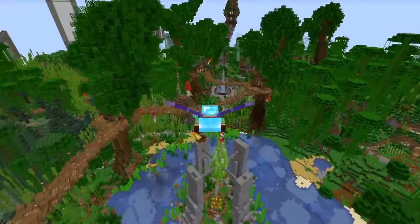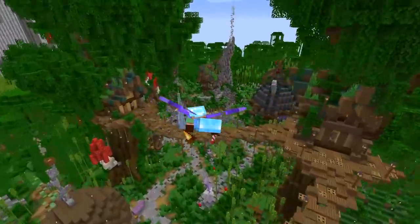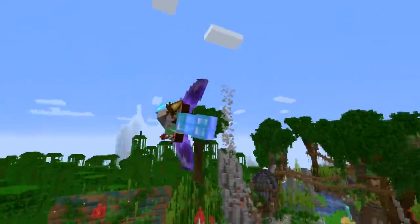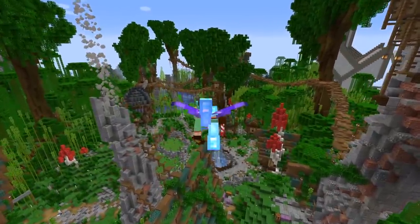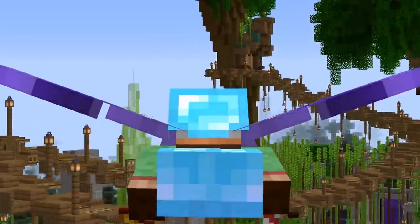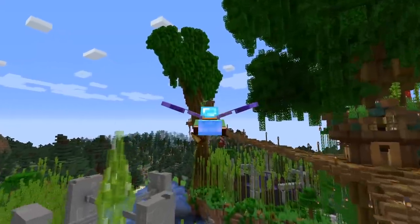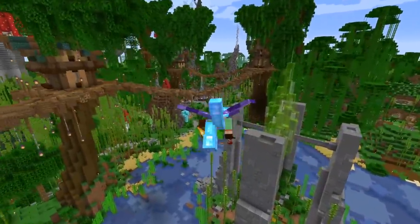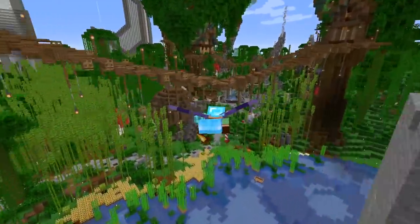Super fast build mode, and we've got ourselves some absolutely massive treehouse walkways that lead in between each one of them, looking super fancy, where we have little houses sticking out of the side of trees with walkways that even have a little bit of gravity influenced in their design. And that took a very long time.